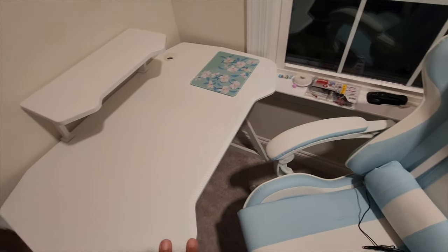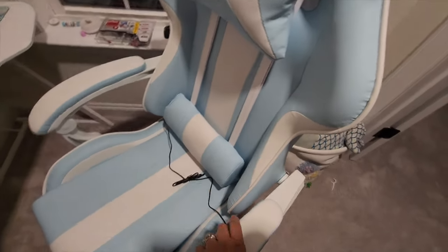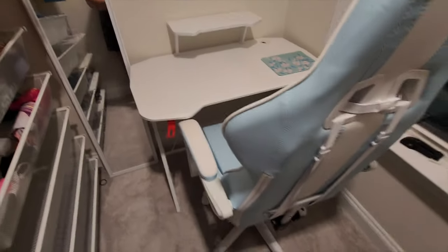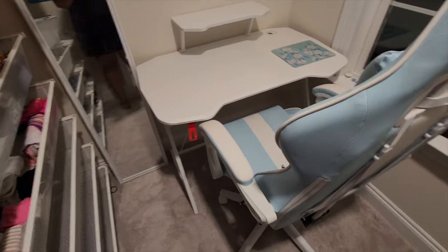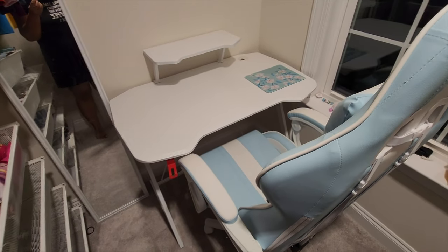Everything in here is from Amazon. So her desk is from Amazon. Her mouse pad's from Amazon. Her chair is from Amazon. There is no plug in her closet, so I went ahead and ordered an extension cord that is kind of thin so that it can come from right here and then trail into her closet.